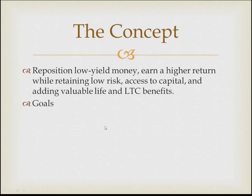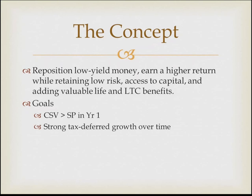What are our goals when designing this? We would like for our cash surrender value to be greater than the single premium that we put into the contract in year one, so immediately. We'd like to achieve strong tax-deferred growth over time. We'd like to have an immediate death benefit, and we'd like to have that chronic illness rider. Those are our 4 main goals in designing an illustration for this product.